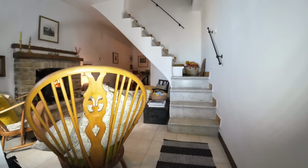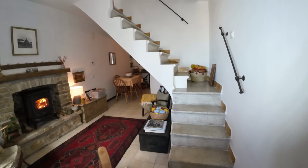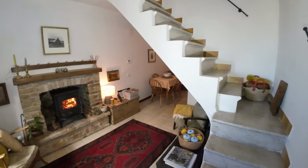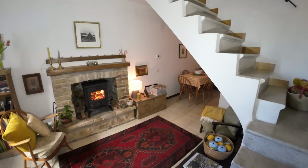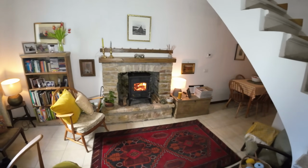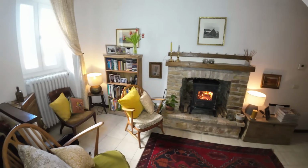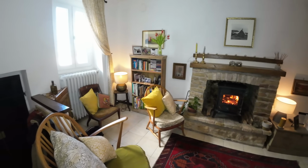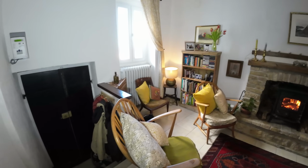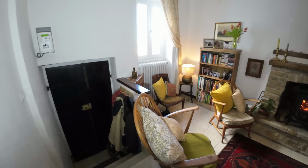We enter now in the house that has been partially renovated, and it's very nice and cute. We are in the living area that is in one compartment with the kitchen. In the living area, we find the fireplace and this stove that will stay at the house because the house will be sold partially furnished. It is something that will be agreed with the current owner.